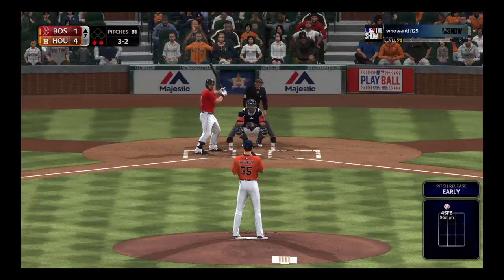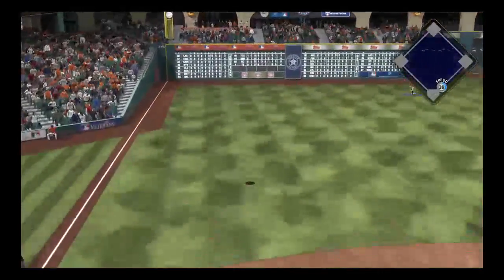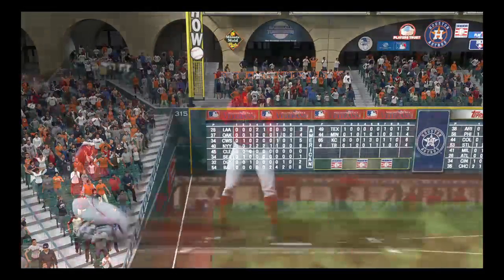That was kind of a gift to the hitter. He's up there probably thinking of protecting on 2-2, but when you launch a ball that high... And he might have another one as this is hit high and deep out to left. Gone as it's into the Crawford boxes.